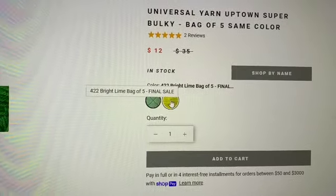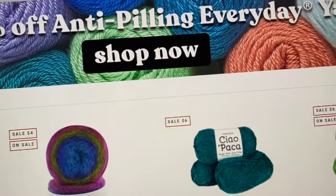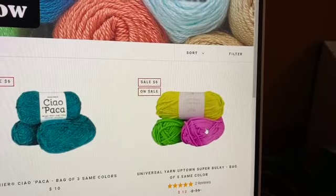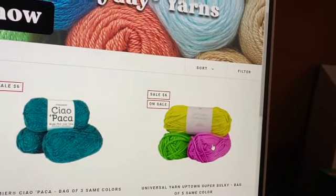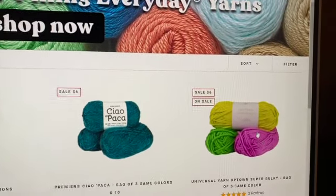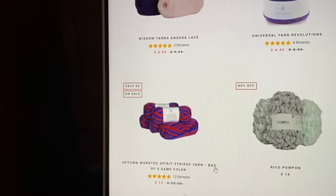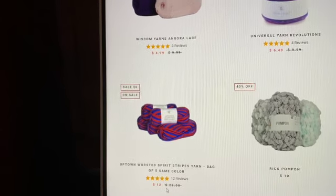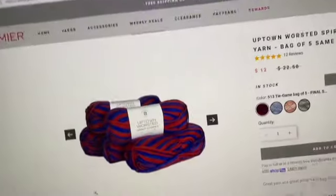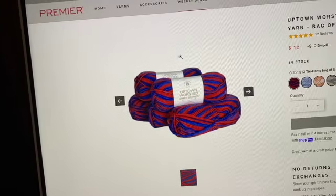All they have left is this color, which I'm not getting. So I ordered a cream color of the same weight yarn, thinking it's gonna be similar. And I thought, oh, I'll make cream sleeves and then maybe do a trim in cream. I don't know. You know, gotta make do, but I'll show you guys that. So that's out. Then the pom-pom yarn, which I'm not a big fan of. And then this is a bag of 5 for $12. This is the Uptown Worcester, I can never say that, 4-weight spirit stripes. And this pulls well.